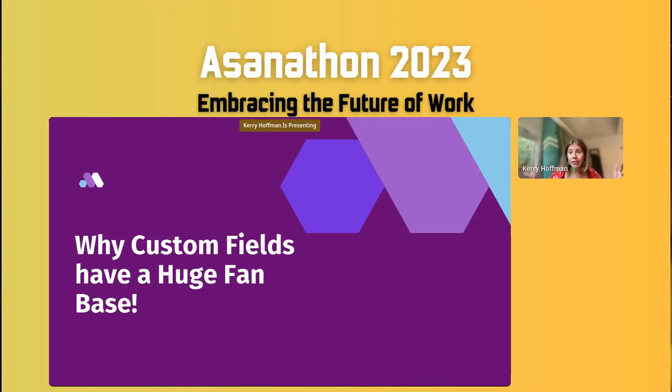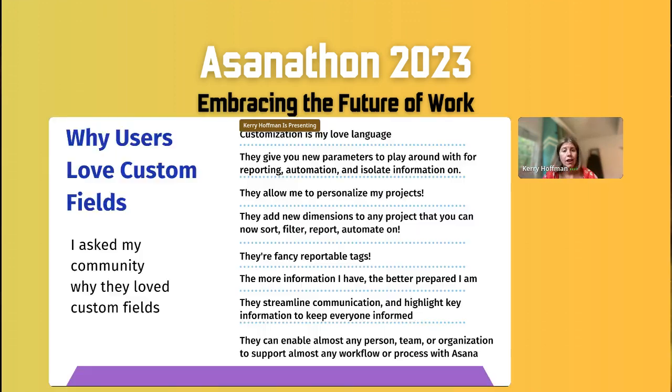Okay, so why do custom fields have a huge fan base? I asked the Asana community and some people I know. These are just a few quotes that I pulled, and we're going to spend a little bit of time on a few of them that really spoke to me. So, customization is my love language. I don't know that that's one of, I think there's 5 love languages. I thought that I said recently that free samples are my love language, which is also not one of the love languages. They give you new parameters to play around with for reporting, automation, and isolating information.